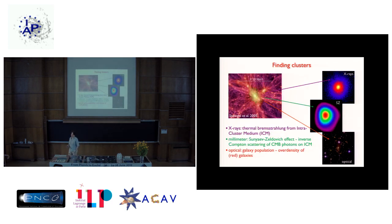The next step, then, is finding clusters. And we do best in finding clusters via their baryonic mass constituents. So in X-rays, we can find clusters as being extended extragalactic emitters. What we see is thermal radiation from the intracluster medium. In SZ, we detect clusters by the same mass component. We detect them with the Sunyaev-Zeldovich effect, that is inverse Compton scattering of CMB photons on the hot intracluster medium. We can also use optical or near-infrared and trace the galaxy populations, that is, identify clusters as overdensities of galaxies.